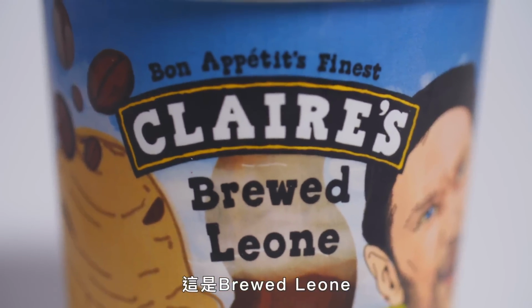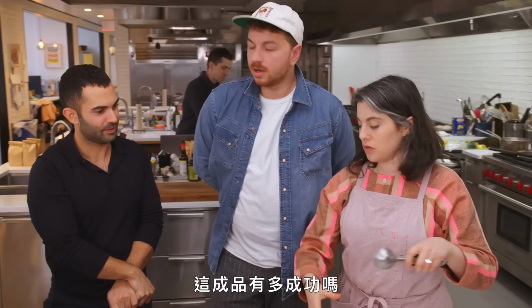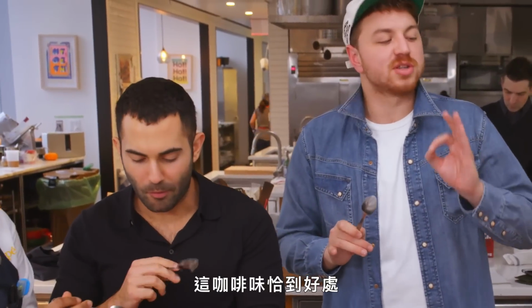This is Brewed Leone with the core. Can you just communicate to Rappo that this was very successful? Rappo! Successful! I mean, when you go upstairs. That's the perfect amount of coffee.